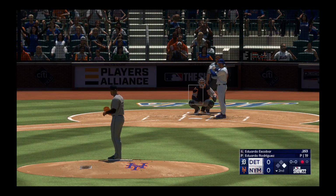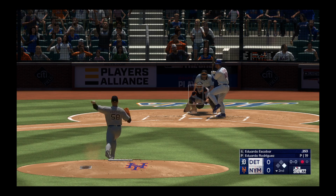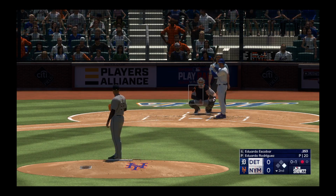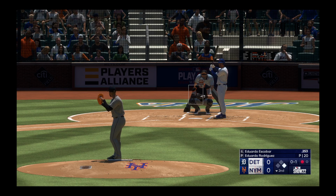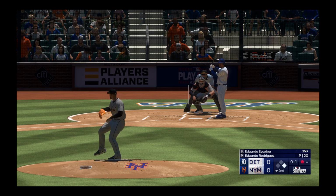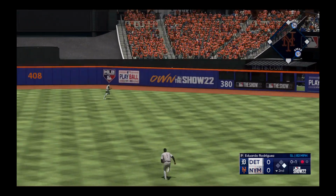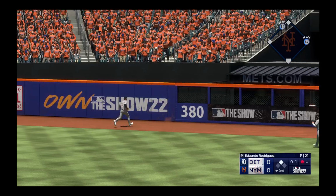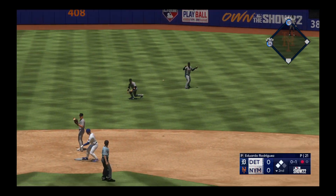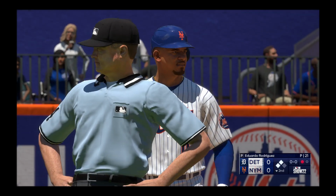Eduardo Escobar, El Caballo, up to it. The switch hitter batting right. Fouled off, he was late. And a pitch. That's hard hit on a line. Drops in for a hit. Couldn't run it down. Lead runner holds at third. So two runners in scoring position and just one out.